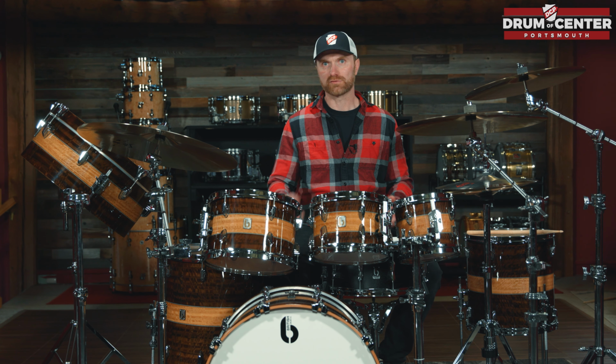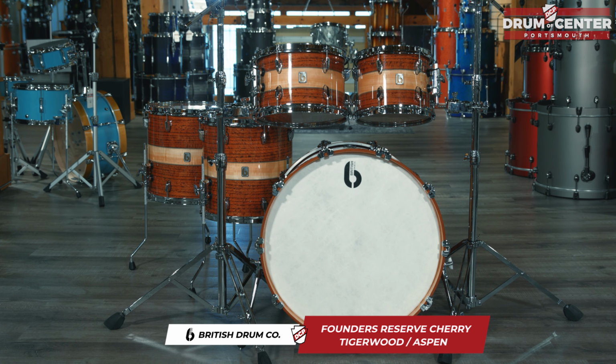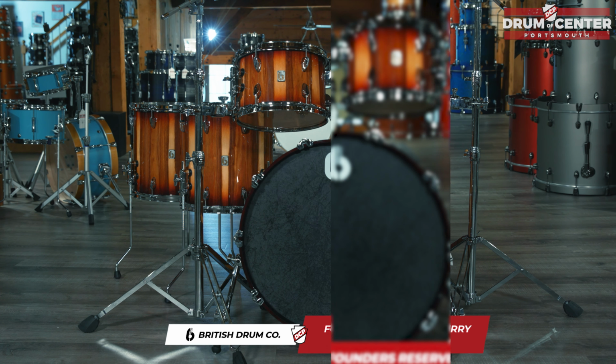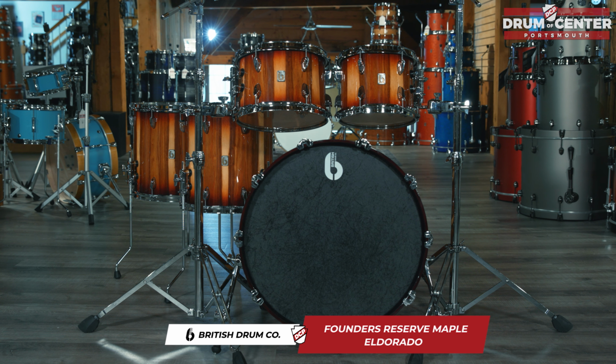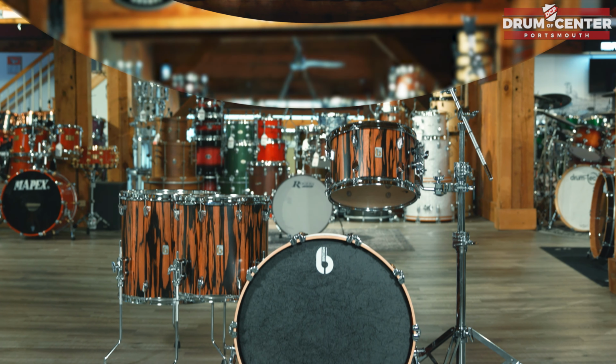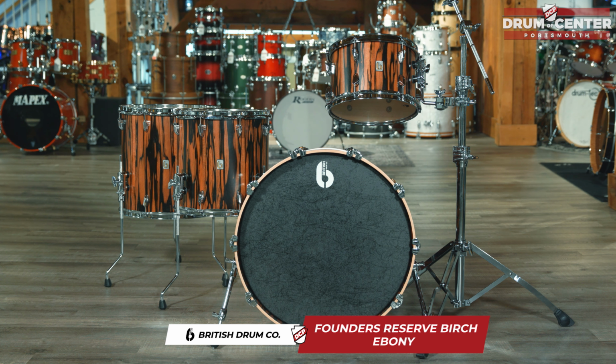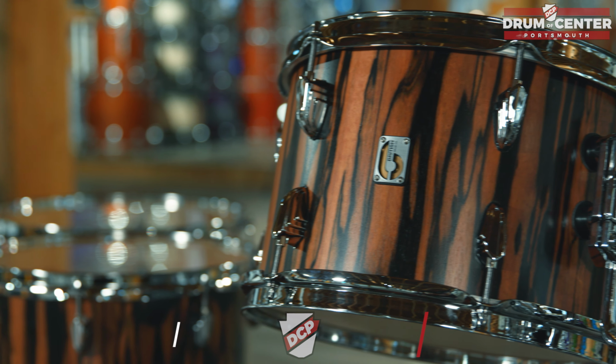British Drum Company's Founders Reserve series are their ultra high-end flagship line. These are kits that are more or less one-offs, where they have a crazy idea that something might look or sound cool, and they do it. They might get a small batch of a special veneer in. The Ebony outer veneer on this gorgeous one-up, two-down configuration is really, really nice.